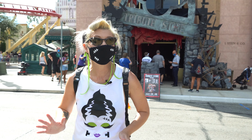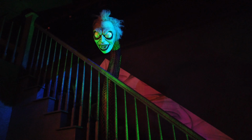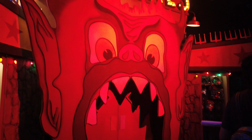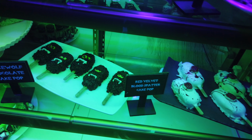I know we showed you the tribute store before and we knew that they were going to be adding rooms, and what they added was a Beetlejuice room, which is fantastic. And a room of Halloween delightful treats. They all look absolutely spectacular.